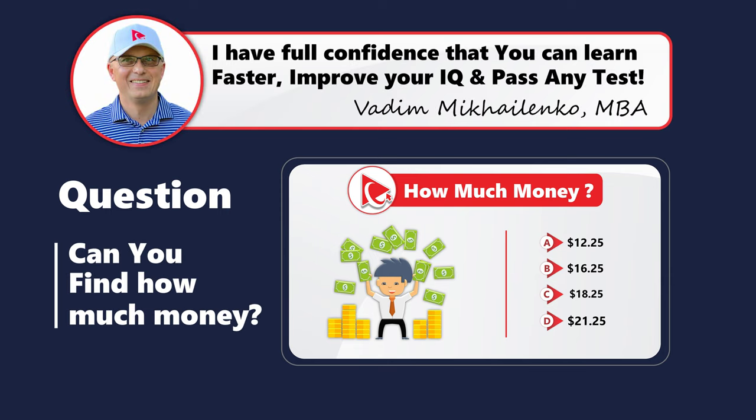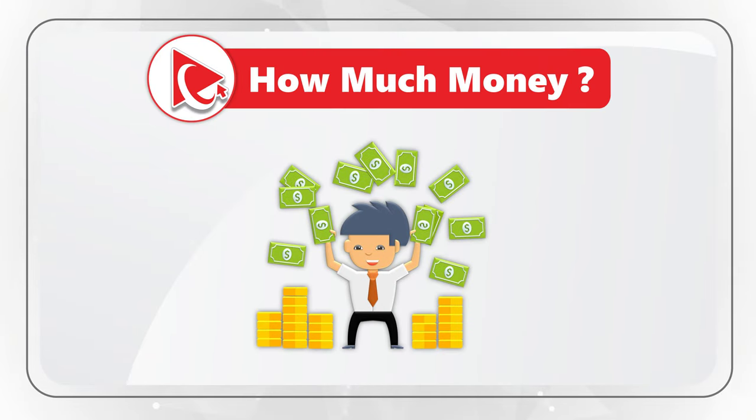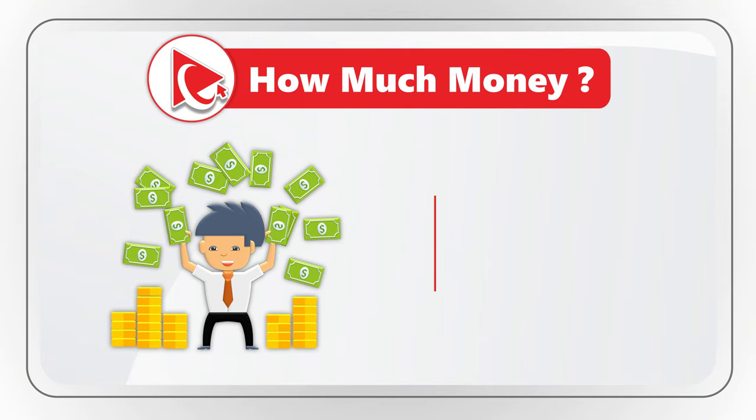Here's an amazing question to test your math skills. You need to determine how much money Clerk has. If you take a close look at the picture, you see that Clerk is in possession of dollar bills as well as quarters. He is juggling dollar bills in the air and has quarters on the ground. Your answer will be one out of four different choices.